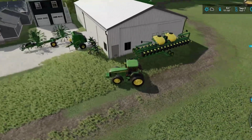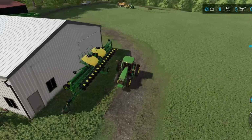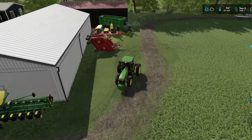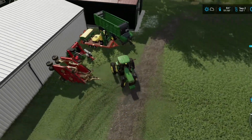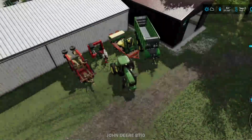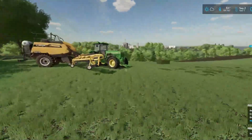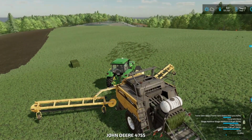It's back there on that trailer. Was looking for the spreader for lime, because I'm going to get lime spread on everything. Yes, it's on that trailer. And we do have a wrapper, because I was going to try to get these grass bales wrapped up, but for some reason, the game would not let me process them. I'm not 100% sure what that was about.